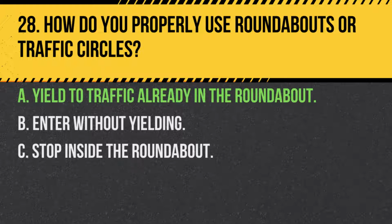Answer: A. Yield to traffic already in the roundabout. Drivers should yield to vehicles already circulating in a roundabout.